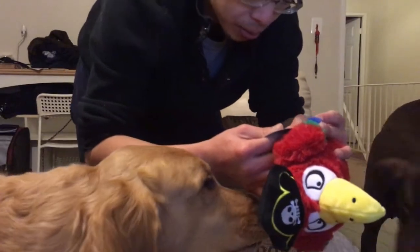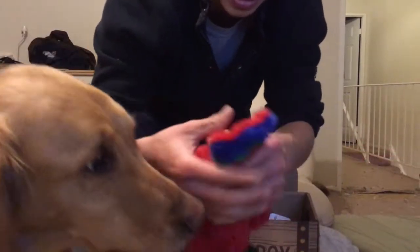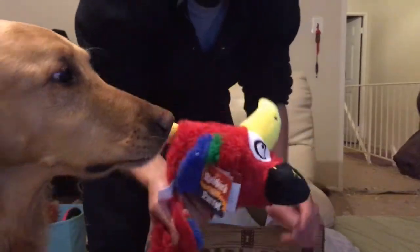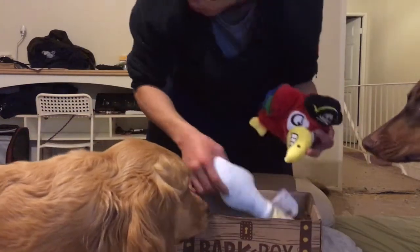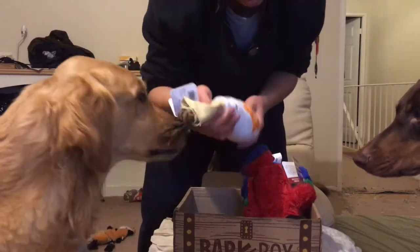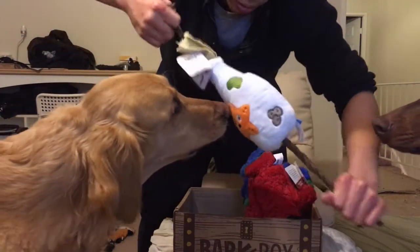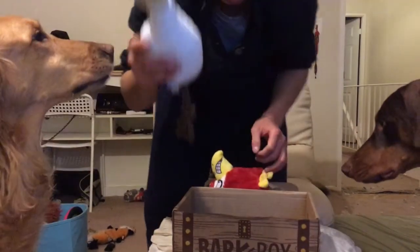This one says, squeaker, crinkle, long plush, embroidery. I really like these crinkle toys because once the dog rips open the toy, stuffing's not falling out everywhere. But I really like this one. It goes super well with the theme, and it's got all these different parts to it. This is a great toy. We might reorder this.